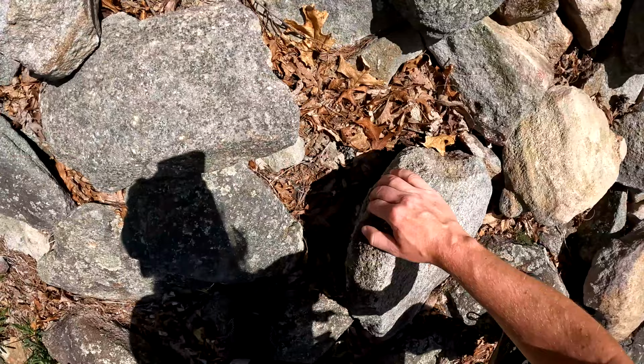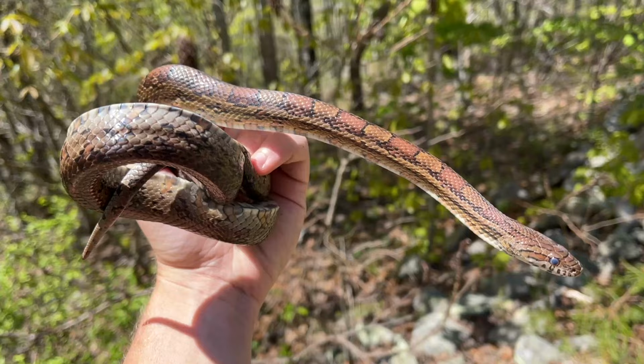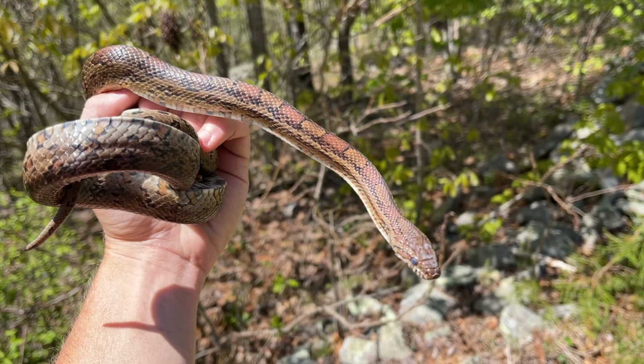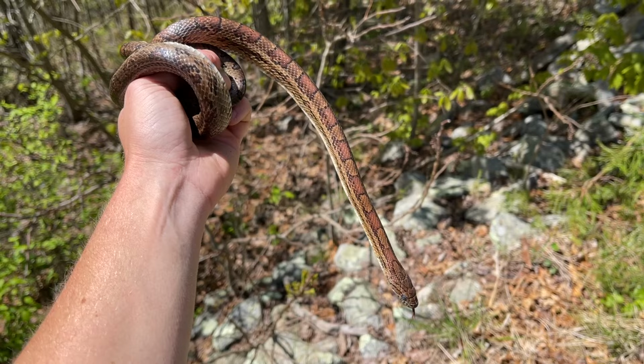Corn! Wow! That was unexpected. That has been a very corny trip. That is the third one we've seen in the last 2 days, or 3 days, I guess. Nice big adult corn snake. Not huge, but normal sized adult, I guess.